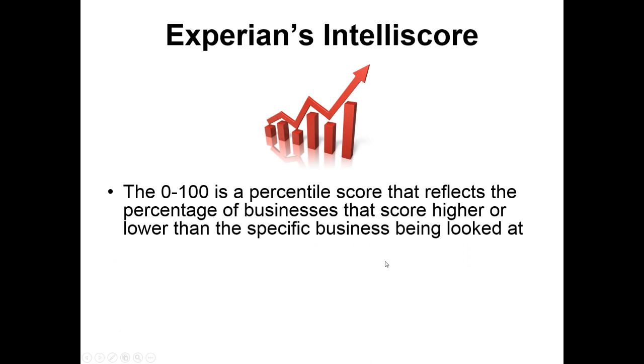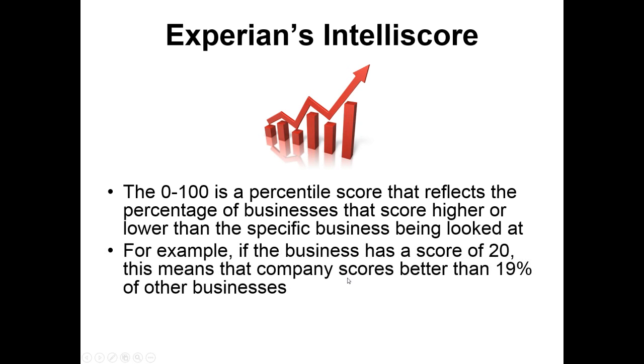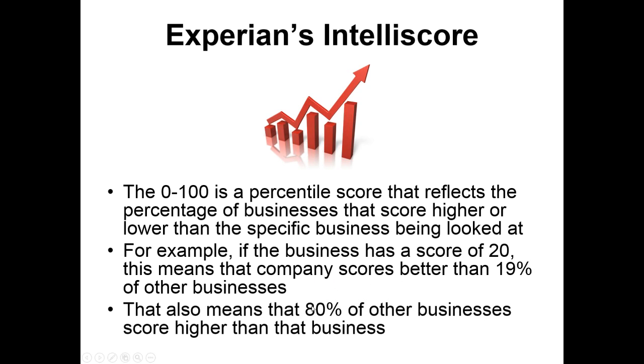So the 0 to 100 score is a percentile score that reflects the percentage of businesses that score higher or lower than the business being looked at. So for example, if the business has a score of 20, this would mean that the company scores better than 19% of other businesses and worse than 80% of other businesses. Ladies and gentlemen, this is huge. This is a big difference.